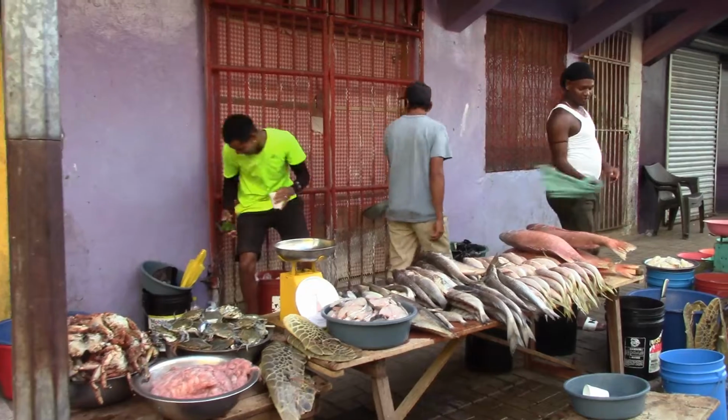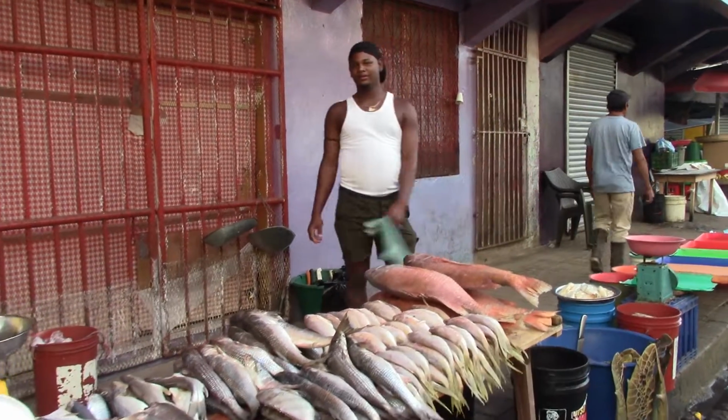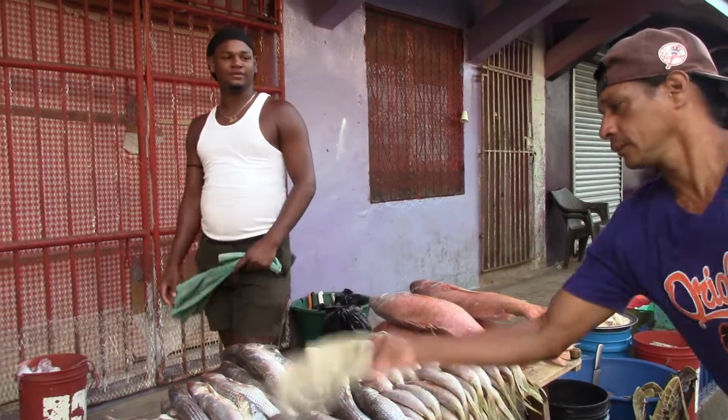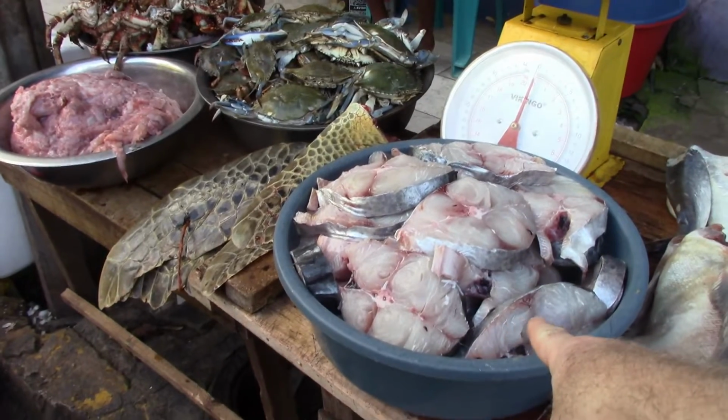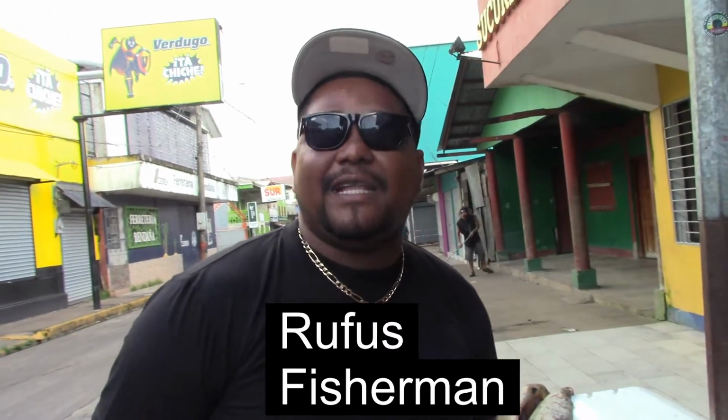Hey, we've got the early bird catches the worm, or in this case, the pescador selling his catch of the day. What fish is that? That looks good. Kingfish. And what is kingfish? Well, he's family with a tuna, he's family with a lot of other fish out there.